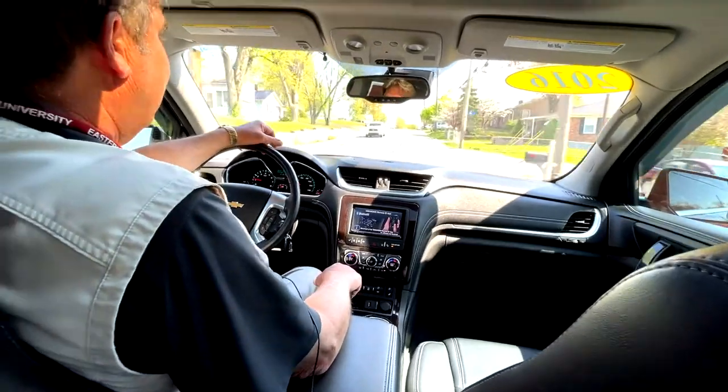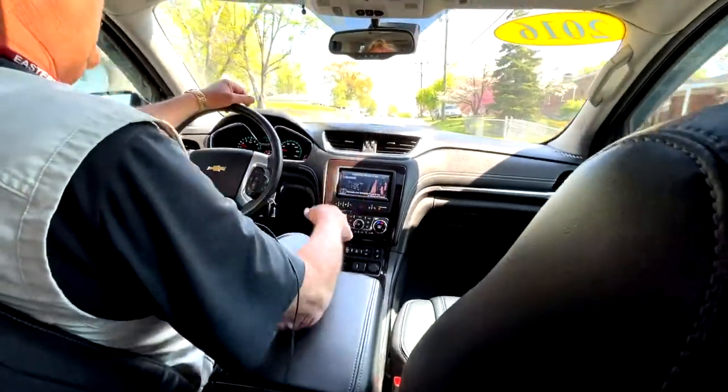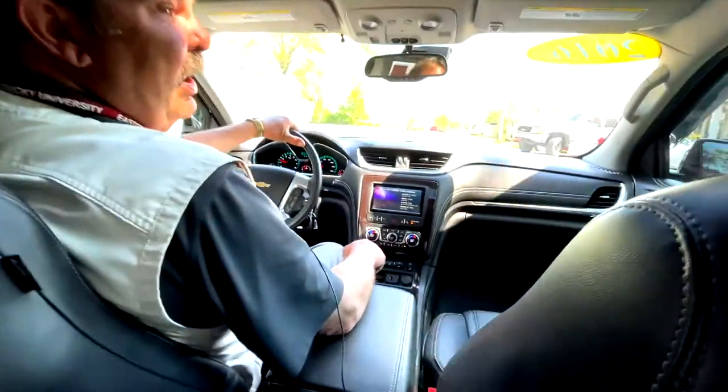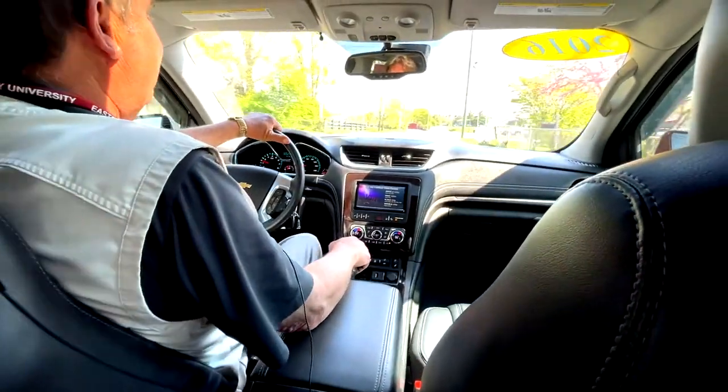So just coming out of winter, it's a beautiful spring day. Look, there's dogwood and redbud. This would have been perfect when the snow was flying in Richmond, KY. That's right.